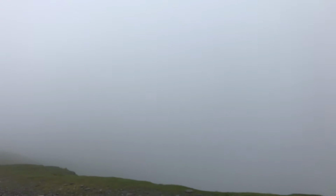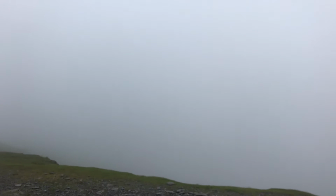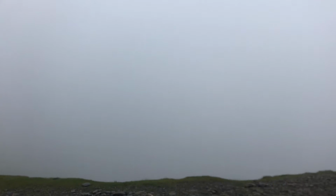Again, sorry for any horrendous wind noise here. I'm trying to shade the phone from as much wind as I can. Right, we're at the top. As you can see, it's a fantastic view. It's always the same. Never come walking with me on a mountain, because your view is always like this.